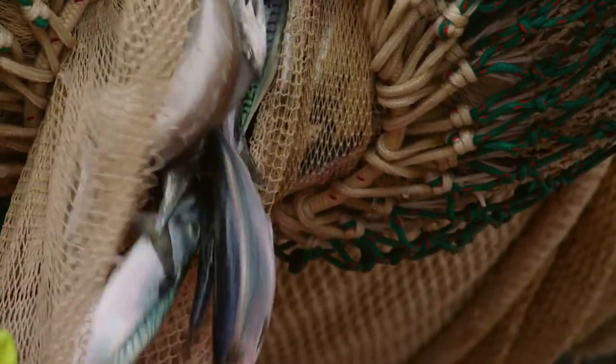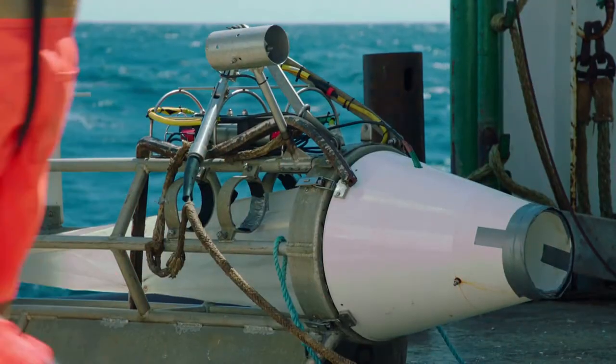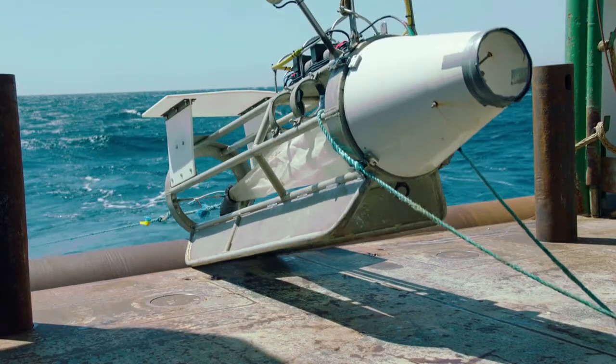The main objective of the survey is to assess the abundance of fish, such as herring, boarfish, and horse mackerel. But assessing all levels of the marine ecosystem is hugely important. And starting at the bottom involves some rather unique equipment.